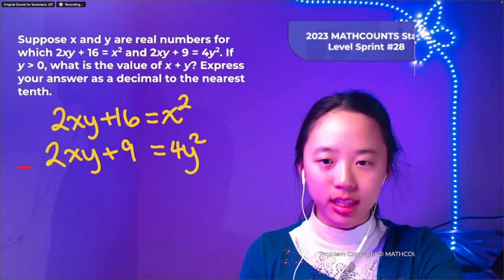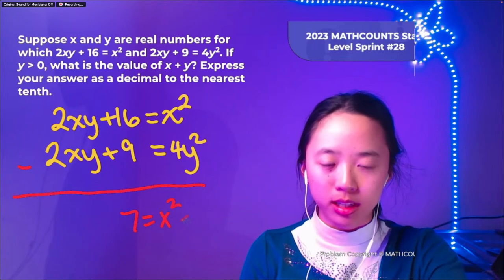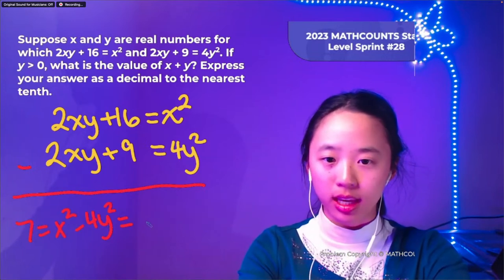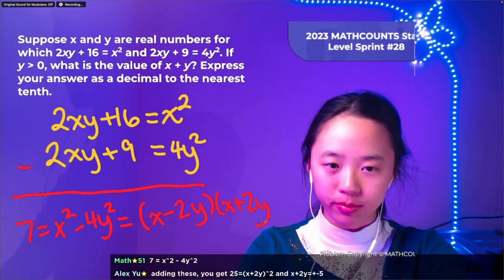If we subtract it, then we get 16 minus 9 is 7, is equal to x squared minus 4y squared, which we can actually factor using difference of squares to make x minus 2y times x plus 2y.